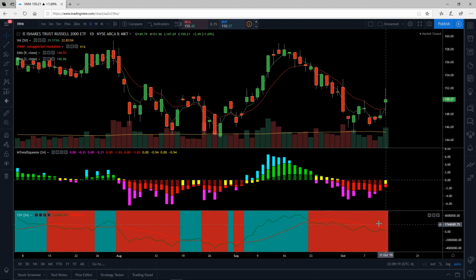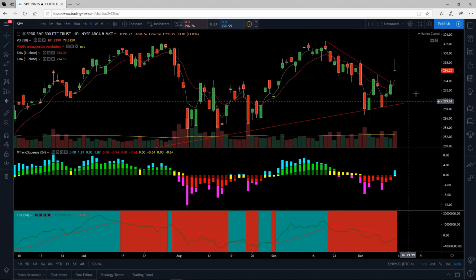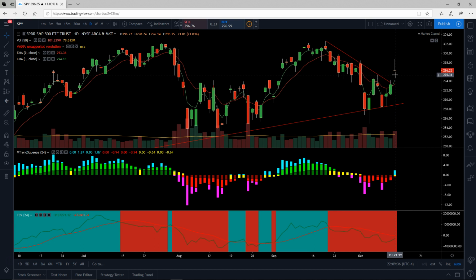Time segment volume, even on a daily basis, is negative. Now, M trend is kind of curling higher here, so we'll see what happens. But bottom line is, there's that gap I saw in the IWM. It was filled, and I want to just go show you that SPY gap. Expect that to be filled at some point.